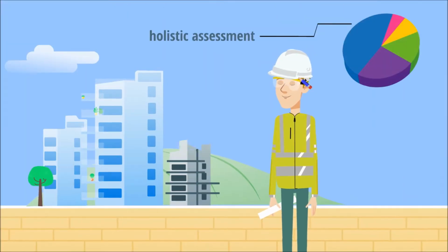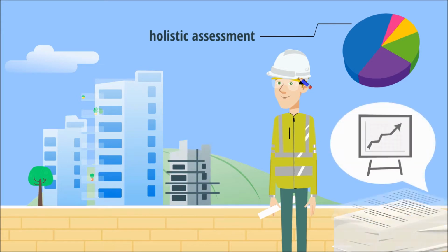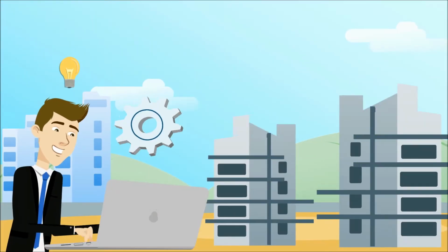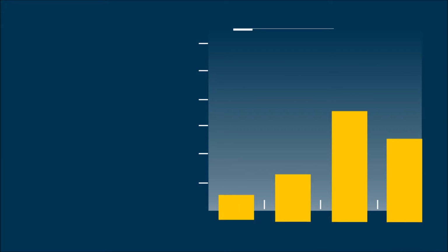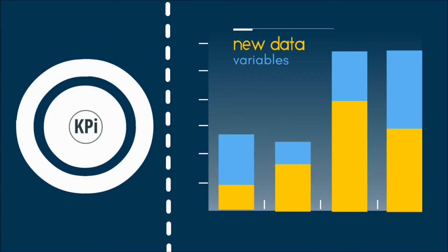Symphony first undertakes a holistic assessment of the buildings and then proceeds to invest in strategic upgrades and enhancements across the portfolio. This includes the installation of new technologies, methodologies, and performance measurement equipment. From this, Symphony generates new data variables that are key to Mark achieving his KPI targets.